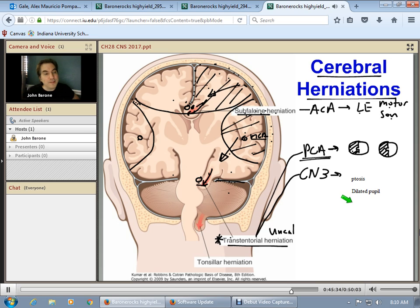And of course the muscles. The muscles are paralyzed. Now there are still two that are working.